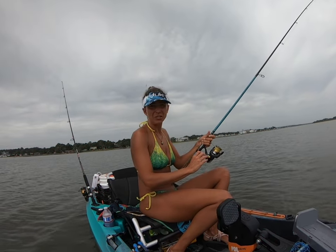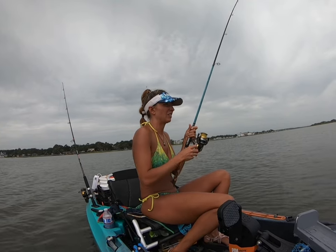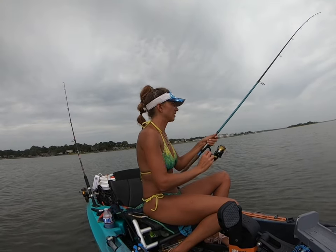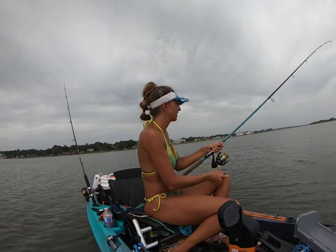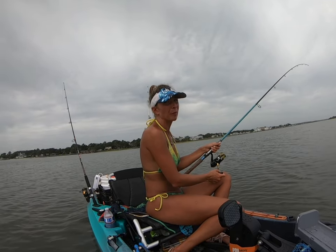Hey y'all, so I was just about to pack it in. I think I got something on here, but it's probably a stingray the way it's swimming. Let's find out. I don't know what is going on here. Yep, a little stingray.